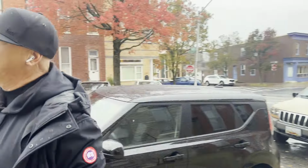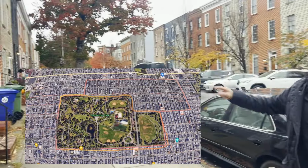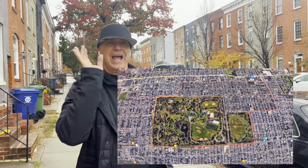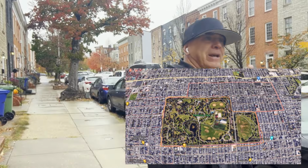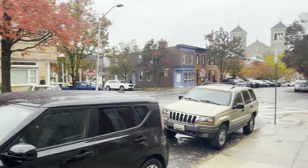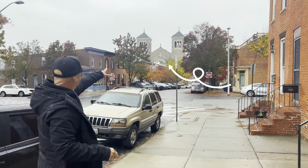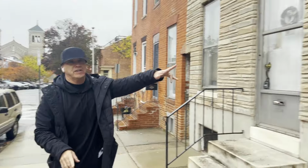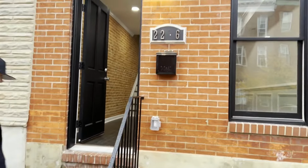All right, we talk about walkability. We're here in Upper Fells Point. If you pan over here, Harry, check it out. That's Patterson Park. Again, it's Baltimore's backyard, 152 acres at your disposal to hang out, play, what have you. But here in Fells Point, you can walk to your restaurants, you can walk to the bars. You've got St. Casimir's Church right there. We're at 2206 Bank Street. Come on in, check this out.